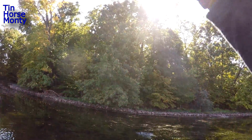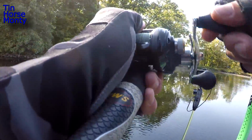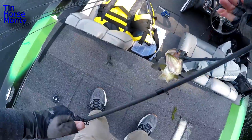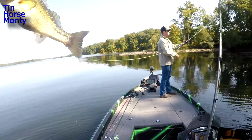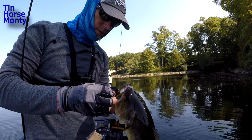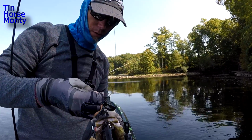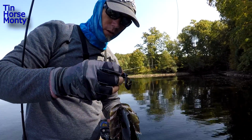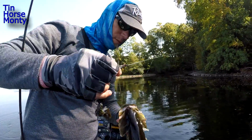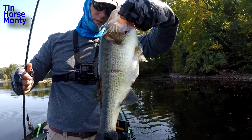There he is. Yeah, decent. That's better than the last one. There you go, folks. Nice solid fish. Just flipping this burner craw. I'm not sure of the color. It's some green pumpkin something or another, but a 4/0 flipping hook, 1 ounce tungsten weight, 2 bobber stops, 50-pound Power Pro braid. That's a nice solid fish. Fat fish, look at that.